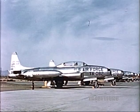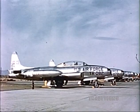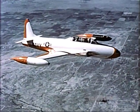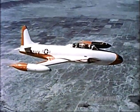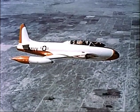Also, as a part of this contract, a series of T-33A-5 navigational trainers have been built, and the Navy TV2s are powered with a revised engine and finished with the new standard Navy trainer paint job.